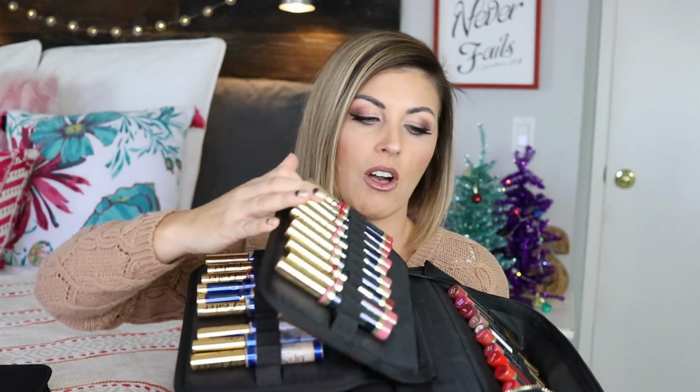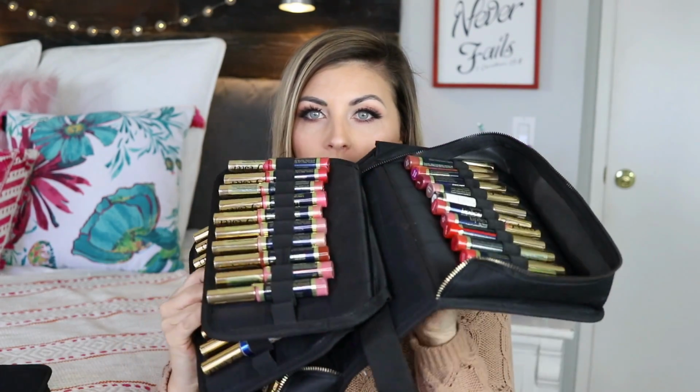So what I did is I went through all of my colors and I put them in order. I put the warms on one side, so all of my warm colors are together. I have all of my glosses in the middle. I have my lip liners right here, a couple of our special edition, limited edition colors, and then I have all of my cool colors on this side. So this has been such a lifesaver. It is saving the labels from falling off.